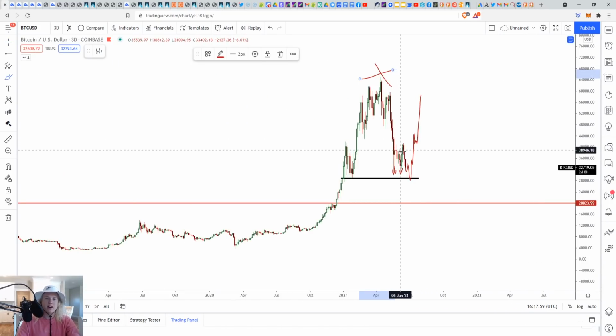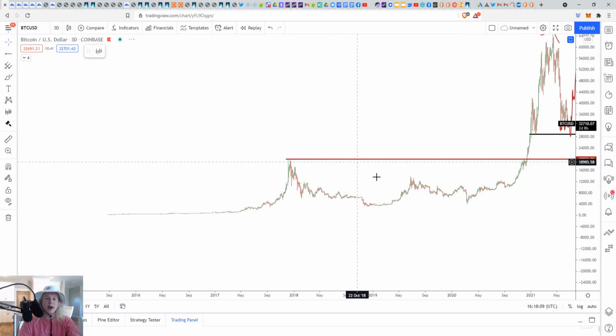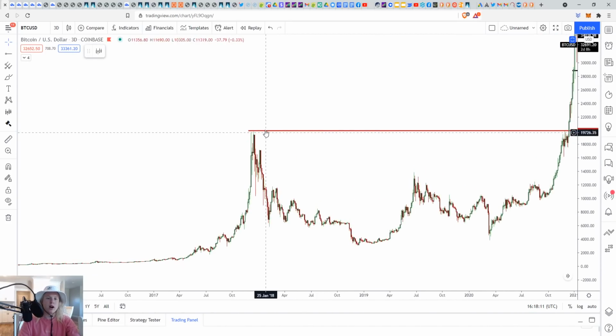A lot of people are bearish. A lot of people are calling for 20,000. In my opinion, this is perfectly what's going to happen right at a low. People are going to be calling for some really, really far downside targets. Kind of reminds me of what happened here after the original top at 20K.